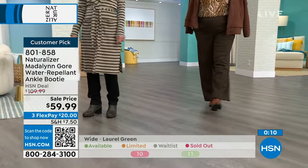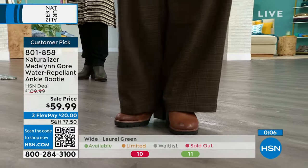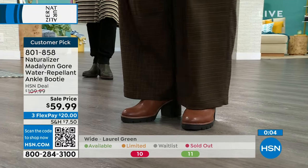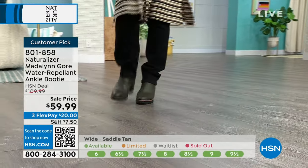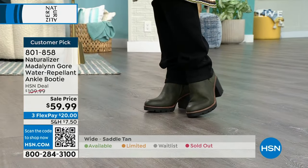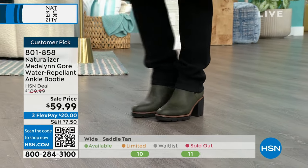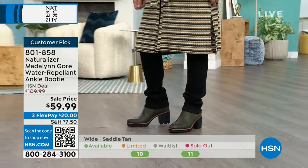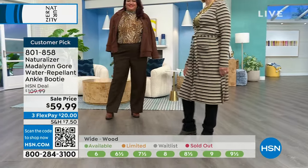All right, we've got one more style in the hour. Keep shopping for the Madeline, but we gave you a sneak peek at the beginning of the hour for the Jaden. It is a tall riding boot. You are saving $150 off of retail, and we do have regular and wide in the calf. So that is an unbelievable deal. Keep shopping for the Madeline, but we're gonna jump into our final boot, the Jaden.